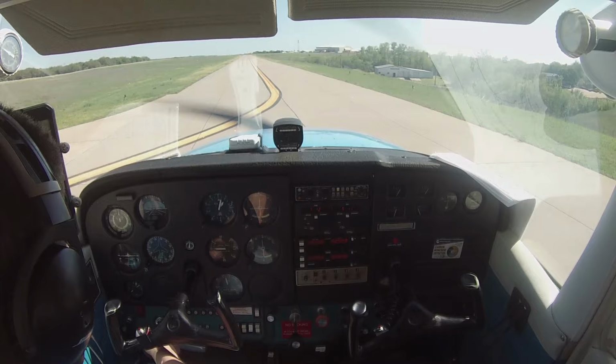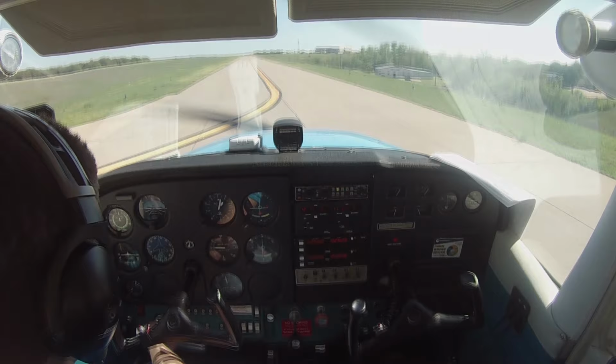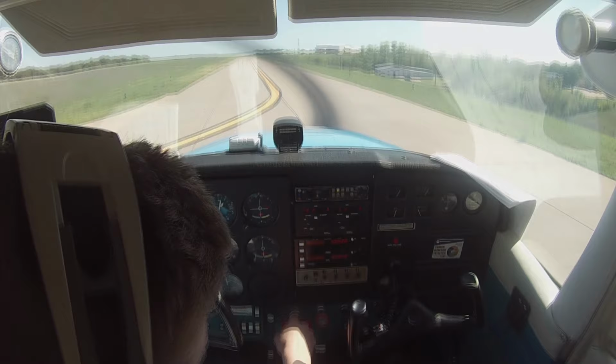Good mag check, back to both. Guthrie traffic, Thrush 5598 is five miles west, will be crossing over midfield and left downwind for 16, Guthrie.